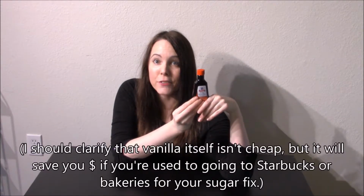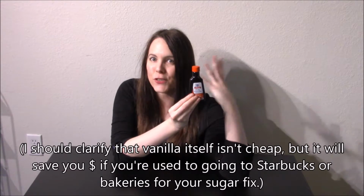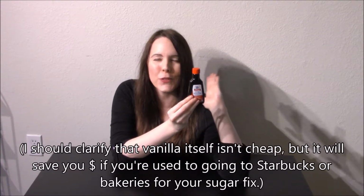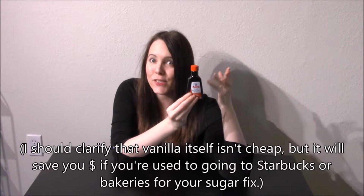Along those lines, vanilla extract can add a lot of flavor, and it can make things taste sweet when you actually don't put sugar in them. I have found that a cup of warm milk with just a dash of vanilla extract tastes sweet, even though there's no added sugar.